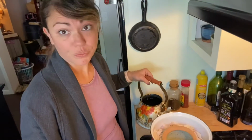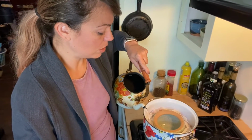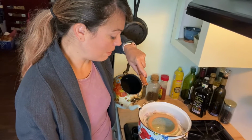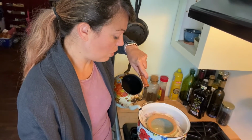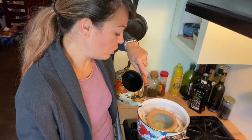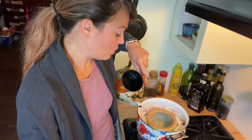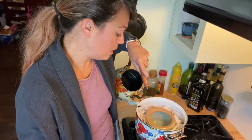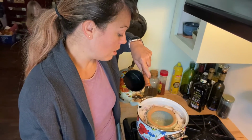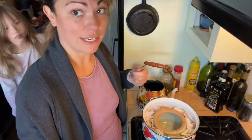So we're going to take the pot and we're just going to cover the petals. I'm trying not to over pour, because I don't want to dilute my rose water. However, it is going to be sort of a distillation process. As it boils, it's going to go to the lid and then slowly drip back down from the lid.